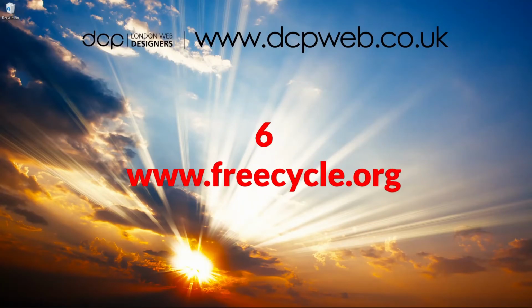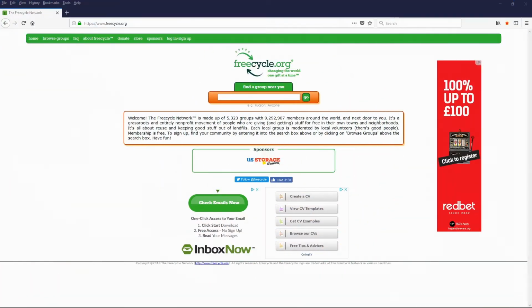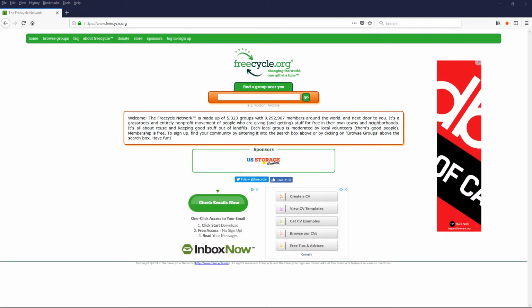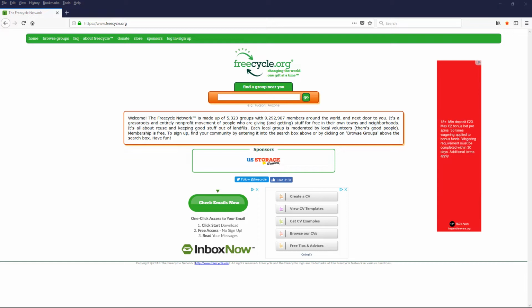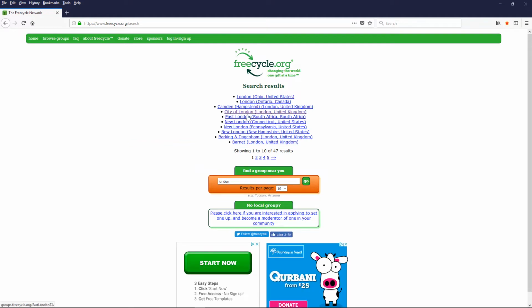Number 6 on our list, Recycle. Wouldn't it be great if you could give away things you no longer want rather than taking them straight to the rubbish dump? Why not check out Recycle.org? Here you can search for a certain location. So let's search for London. Here you'll see all the different London locations. We're going to search for London in the United Kingdom.